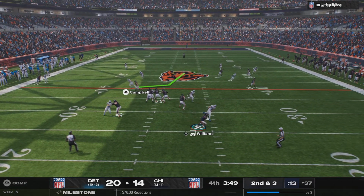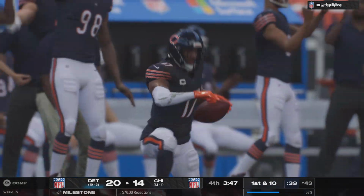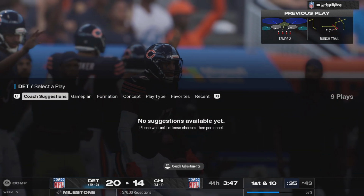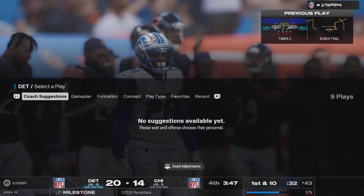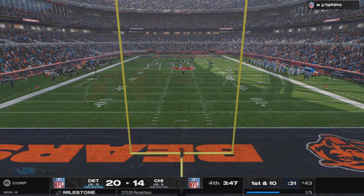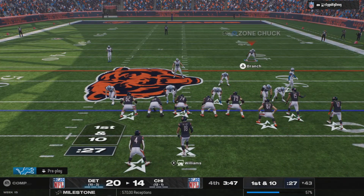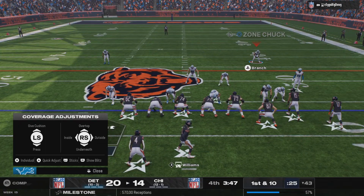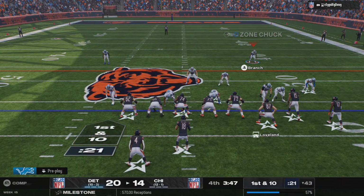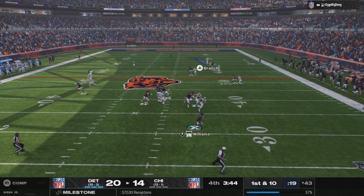From the shotgun, it's Williams. He'll get rid of it and complete it. He'll be out of bounds, but after picking up the first down on a gain of 7. Defense does a nice job here initially using zone coverage to take away the middle of the field. That's the most valuable real estate in football. Quarterback gets off his first read, sees some openings to the sideline, and him and his receiver are able to connect.